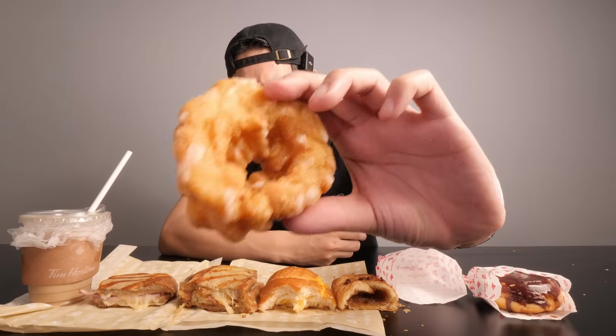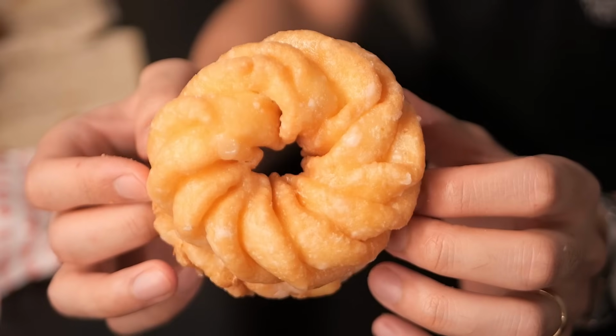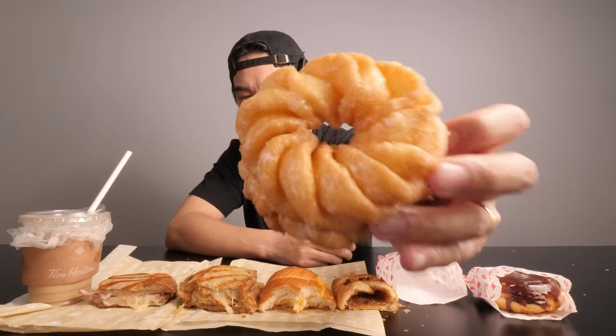Cruller. This is a honey cruller. It looks like a donut from afar, but it's got an interesting, what that might look like. Oh, damn. Wow. That's out of this world, actually. Yo. I've never eaten anything like that. That's rare. That is very rare for me.